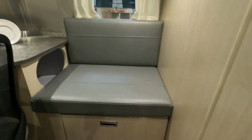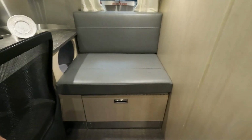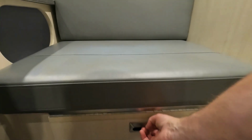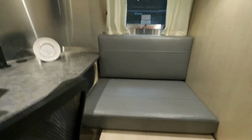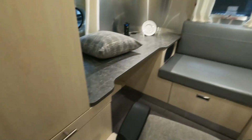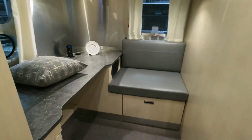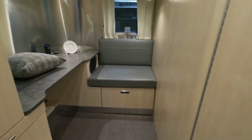Okay, so back out to here. This is where the other bed part comes in, right? Yeah. Okay, so this comes out of here when the chair's not in the way. Well, the chair has to come out to do that. Yeah, you have to take the chair out. Open that up, and that's all you gotta do. That's why we probably wouldn't use it, because there's a lot of mechanics involved in making that into a bed.